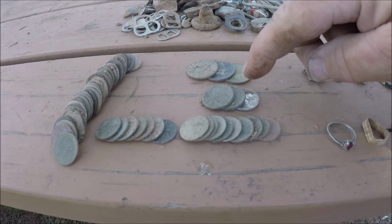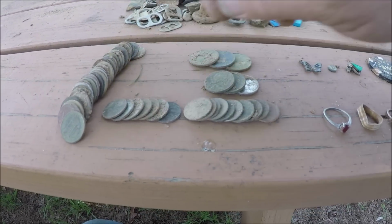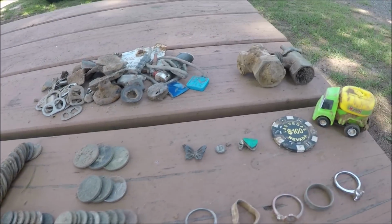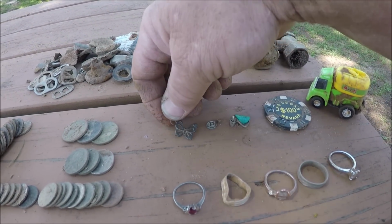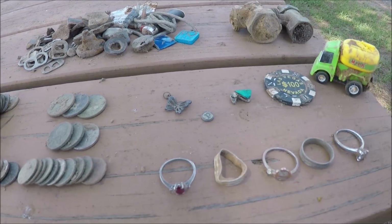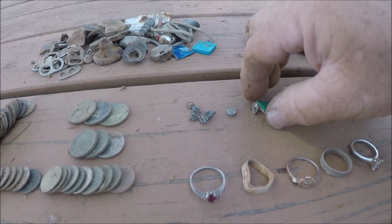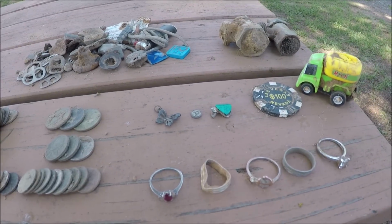I got $3 in quarters, three nickels, $1.70 in dimes and a whole stack of pennies. For the other stuff I found, got me a little bling butterfly pendant of some sort. And this little piece here took me forever to find. It's got the letter P on it. I'm not quite sure what it is. Another little piece of bling there that's trying to come all to pieces. I'm sure it was off some kind of little chain or something.